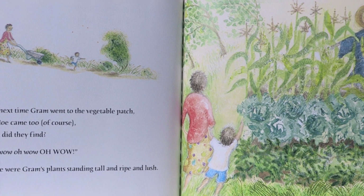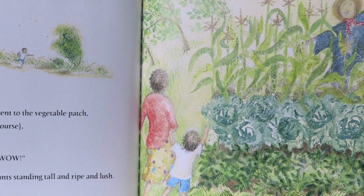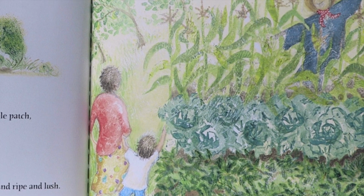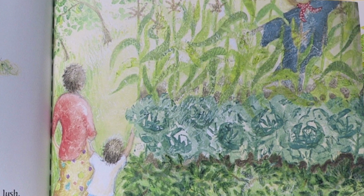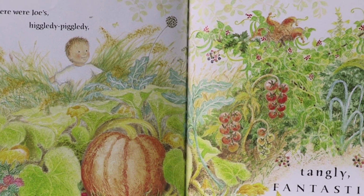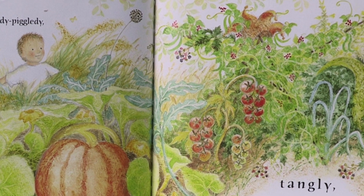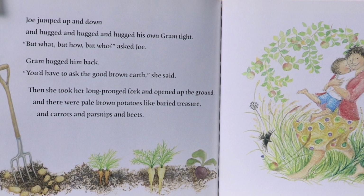What did they find? Oh wow, oh wow, oh wow! There were Graham's plants standing tall and ripe and lush. And there were Joe's higgledy-piggledy, tangly, fantastic. He's got a kind of a little messy garden, but that grows too. Joe jumped up and down and hugged and hugged and hugged his own Graham tight.